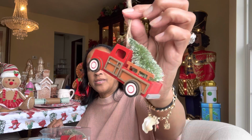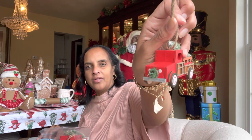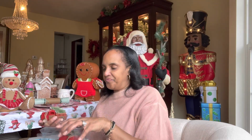Y'all see that? Adorable. Little red truck with a Christmas tree. Again, made of wood. A lot of detail. Look at the front. Little wreath in the front. And I have three of those. This year, you guys didn't see the guest bedroom either. I didn't decorate the guest bedroom. But a home for the holiday theme guest bedroom, I think would be so cute. So that for 99 cents.